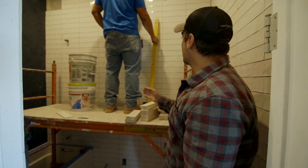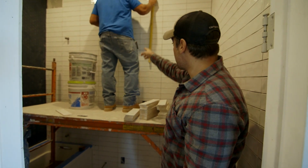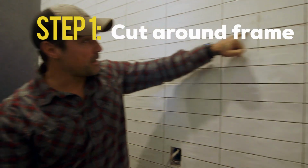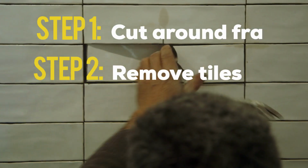So now what we have to do is find that hole, which we know where it is, and then cut that out. So I'm super pissed about it. It wastes a lot of tile. It's not the tile guy's fault. It's just a lack of attention to detail. Oh, that hurts my soul.